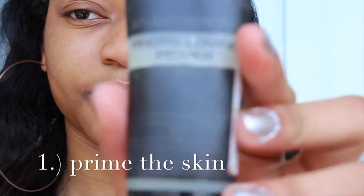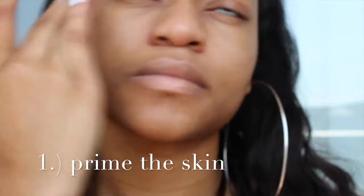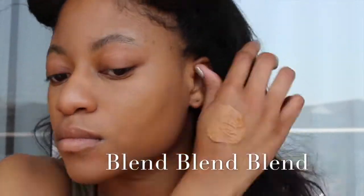So let's begin. First, I like to prime my skin with my NYX primer. It's called Photo Loving Primer by NYX. And I blend that in with my fingers all over my face. After doing that, I take my foundation. I use two foundations to get my skin shade. And I use Bare Skin Minerals and L'Oreal. So I mix those two together and I start blending it into my skin. Blend, blend, blend. I cannot emphasize enough to blend.